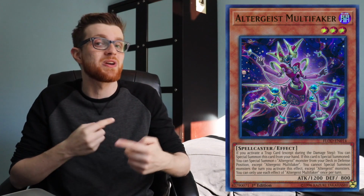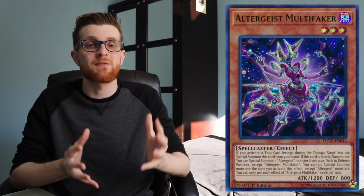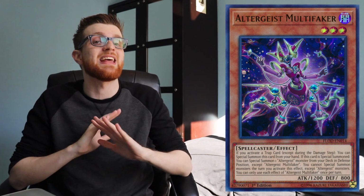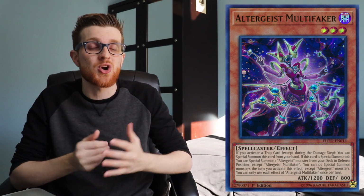Altergeist is one of those decks that when it starts snowballing, you're going to just have your opponent completely on lockdown, and they're not going to be able to come back, because once you start summoning off those Hexdias, then it's just going to be game over. And honestly, the deck is so cheap outside of Impermanence, you could probably even afford to buy some other hand traps to help supplement the deck for if you're going second, and still have it within that $100 to $150 price point that I set for the standard of this video.